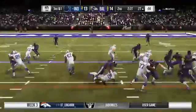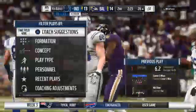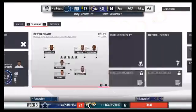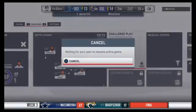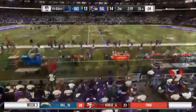On 3rd and short, it's Dixon. And he'll take this down just shy of the 25-yard line. Give him a yard on the play, and he's definitely short. It'll be 4th down and a few inches.